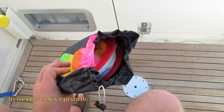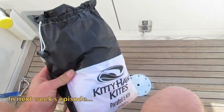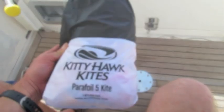This is AJ's kite. We're gonna put the GoPro on it. Send it up in the air and shoot some video of us from the sky.